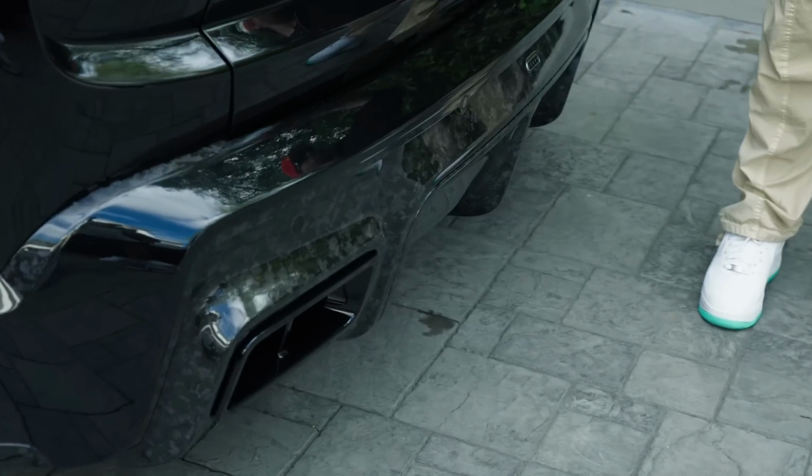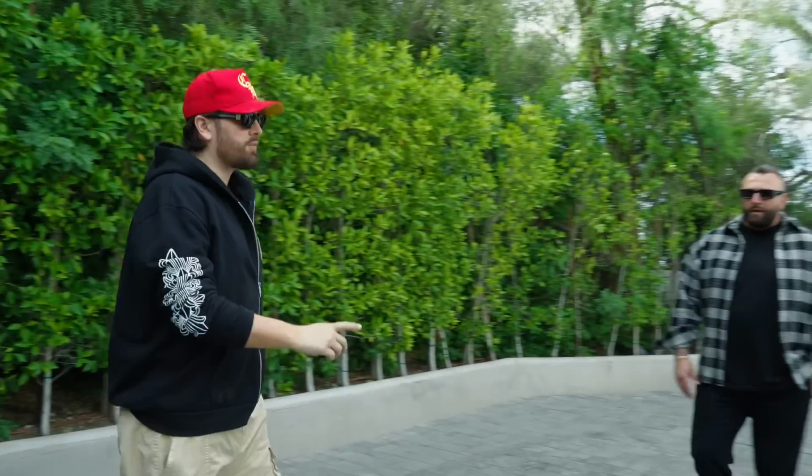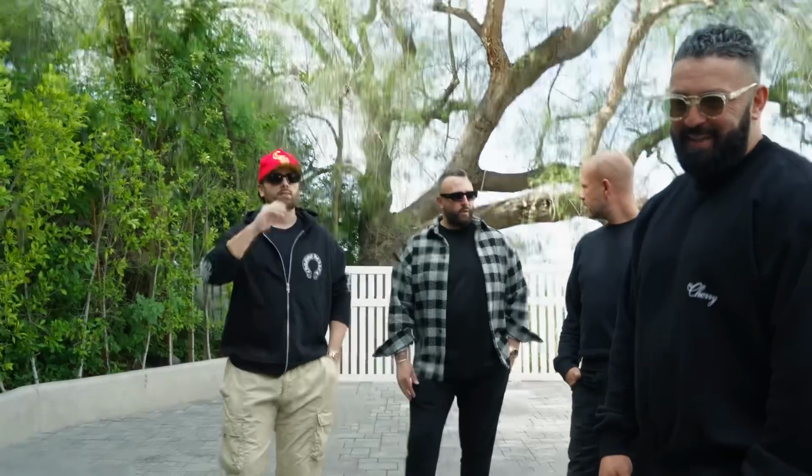I like this little piece too. The roof is forged carbon, bro, it really sets it off. Is this the first forged carbon you did? First forge. It's the only one that will do it like this. Which one has more carbon than what the regular kit comes with? Yeah, way more carbon.